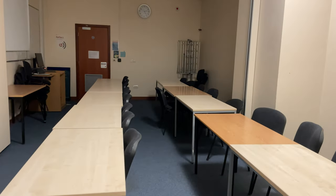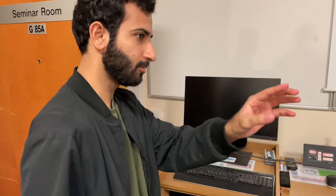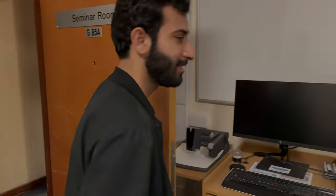This is another seminar room, a smaller one. It's like a meeting room. It's where we meet with our supervisor to talk about our dissertation. There are rooms similar to these, but we usually use this one.